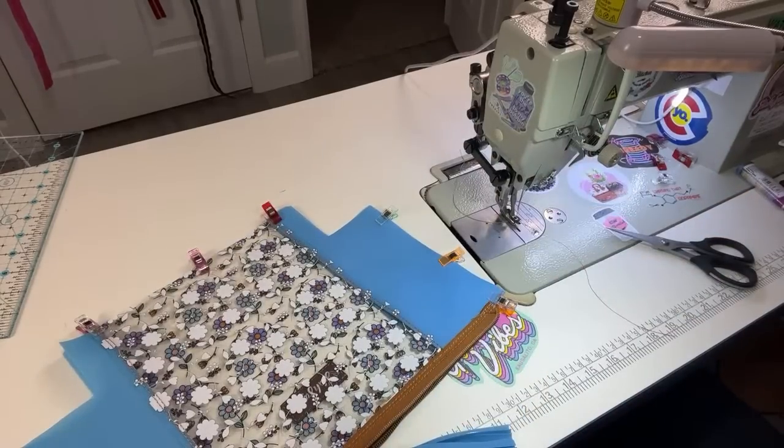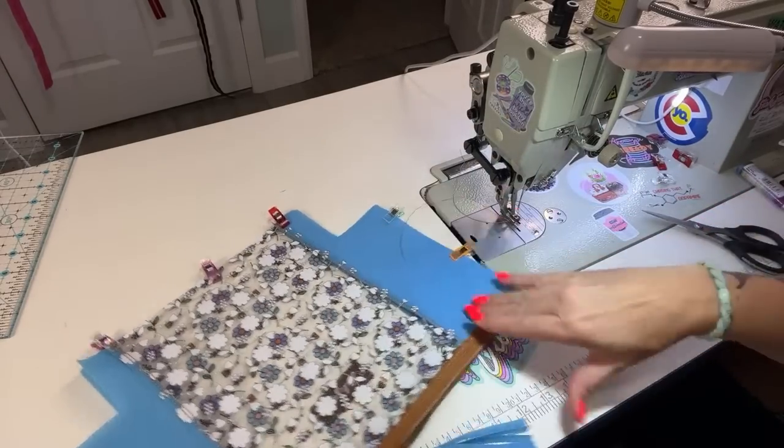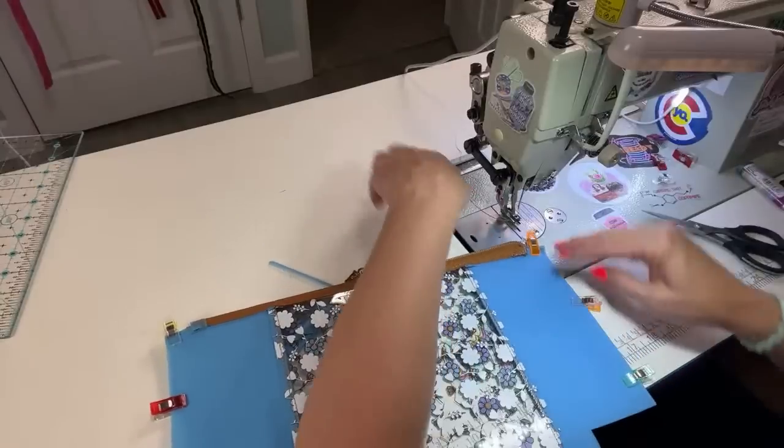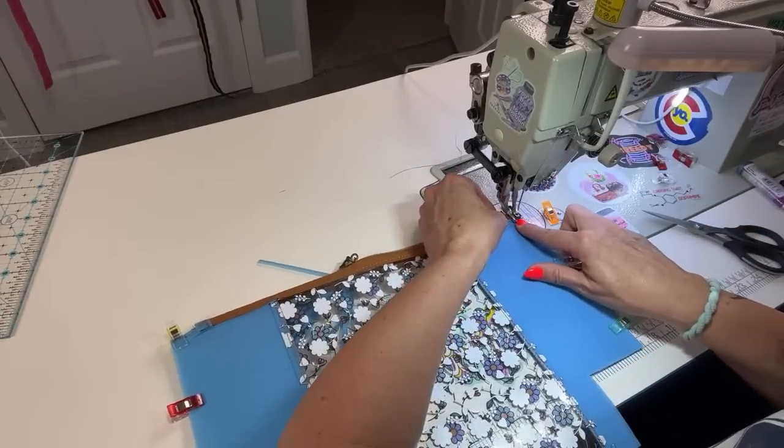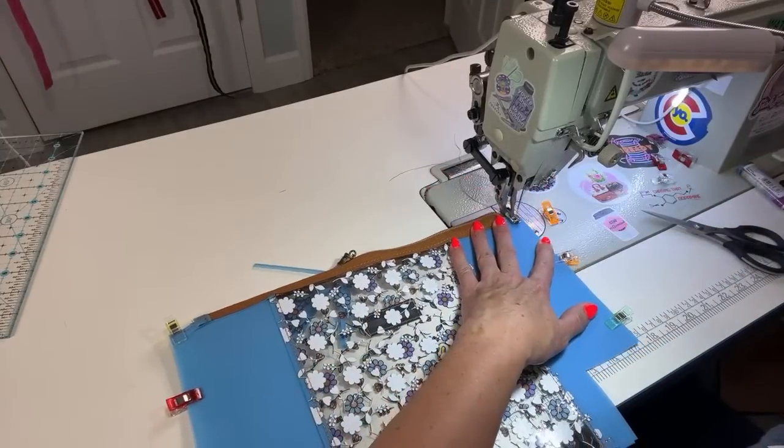Blue is your color, Lisa. It is, yeah, this is really pretty. One of my nieces picked this one out. Blue is her color too. All right, let's sew her up.